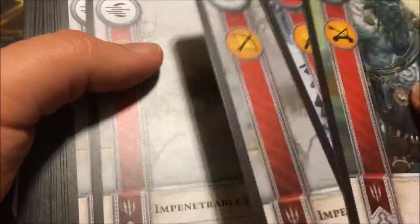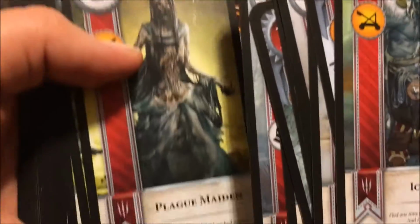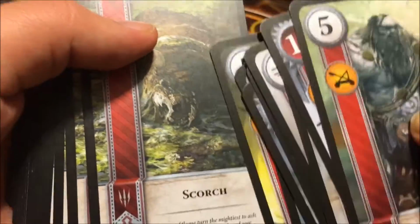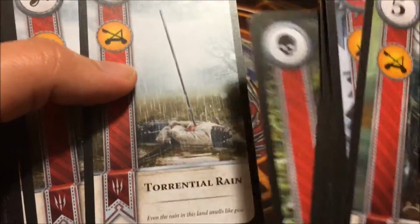Impenetrable Fog. This is another card that affects a zone. There's a Karen. Karen's also from Witcher 2. A Leshen. Another hero card. A Necker. Two more Neckers. Plague Maiden. Scorch. Scorch allows you to get rid of the card that has the highest value on the field. However, it can affect your side as well, so you should definitely think twice about that. Torrential Rain is another card that has an effect.